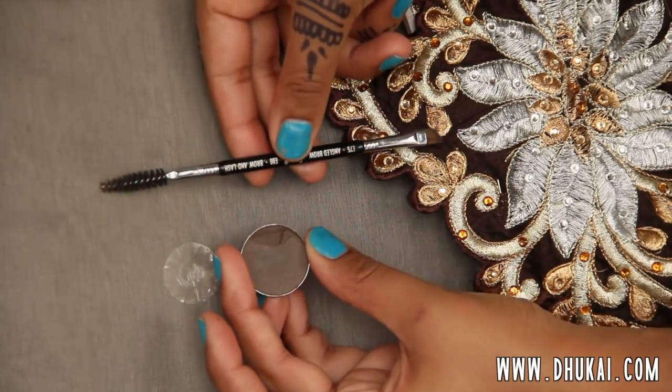Now, for those of you guys who've been watching my videos for a while now, you guys know that I love to set creams with powders because it just makes it last much longer and gives it a better look. I just really like it. Then I'm going to do my brows.